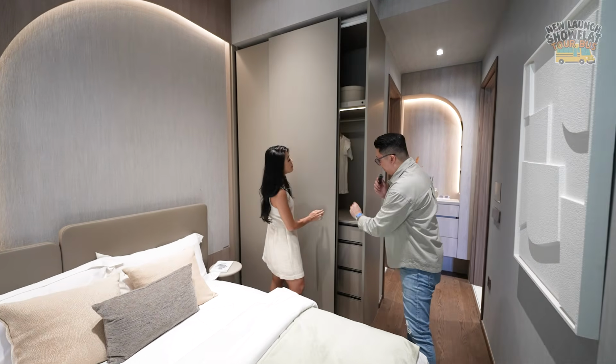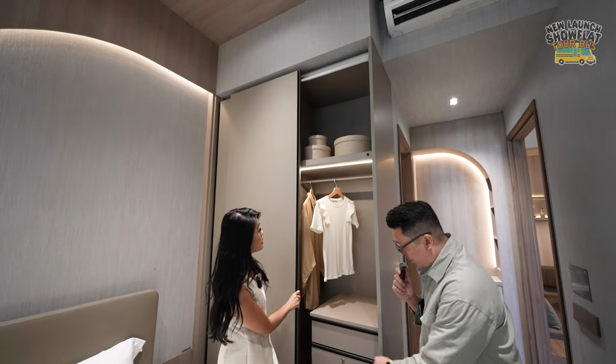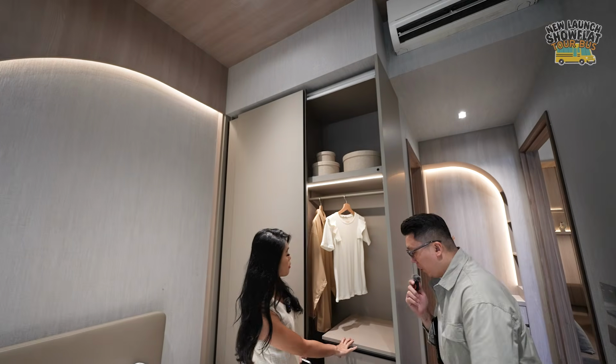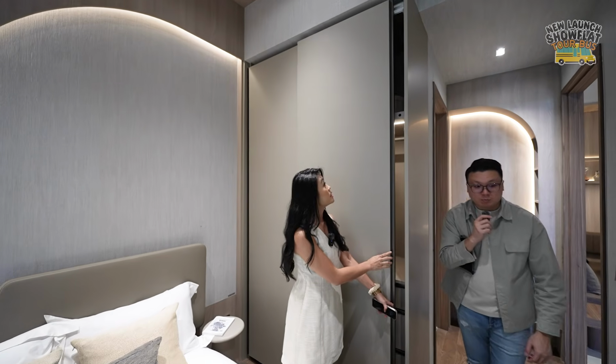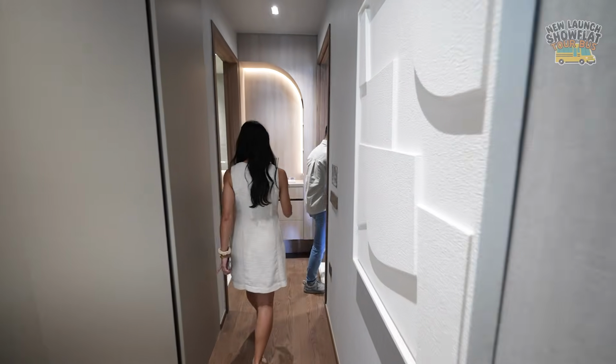Of course, cabinet space, very good 2-panel wardrobe space over here for your clothing needs. All this interior is provided, laminated as well. Correct. So I think the entire design is very well thought out. Let's head on outside to the dining area.